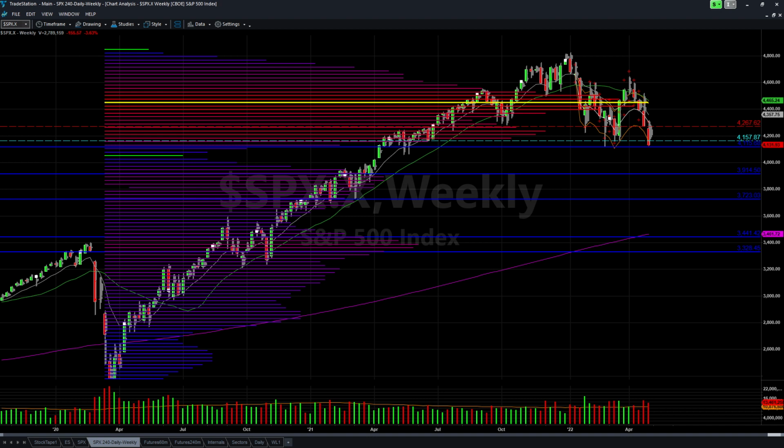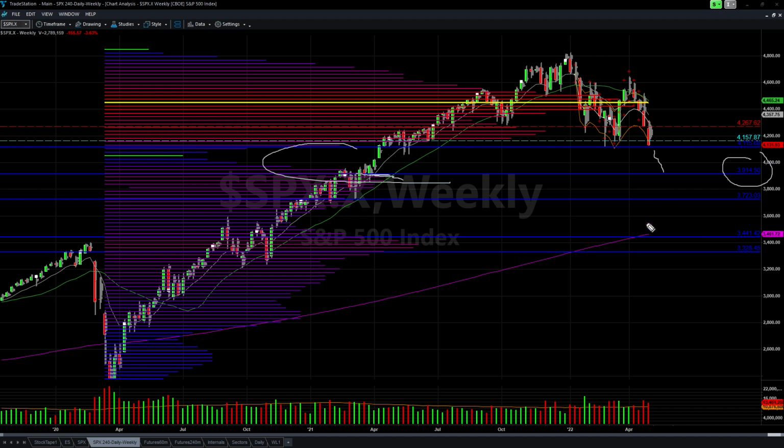And I also love that a move through this big volume pocket would bring us down into the next area of volume interest there. Now, I think ultimately that probably won't be the bottom of the market. It could be, of course. We always want to be looking for bottoming signs when we come into these key levels like that.